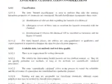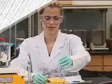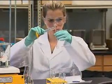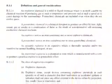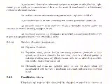Additionally, Appendices A and B of the HCS should be consulted for the classification of health and physical hazards. Hazard classification of chemical mixtures is based on procedures described in Appendices A and B of the HCS.